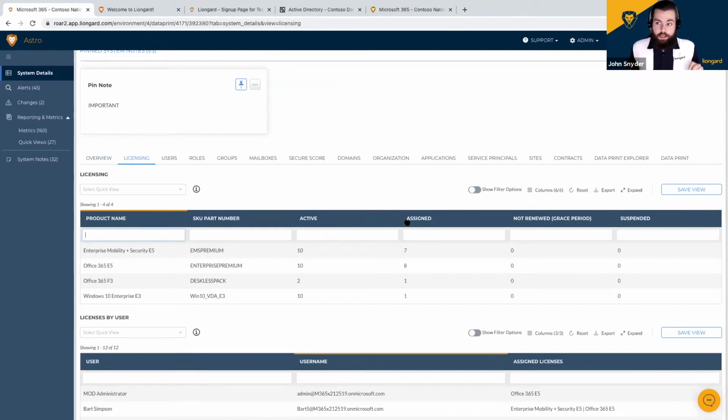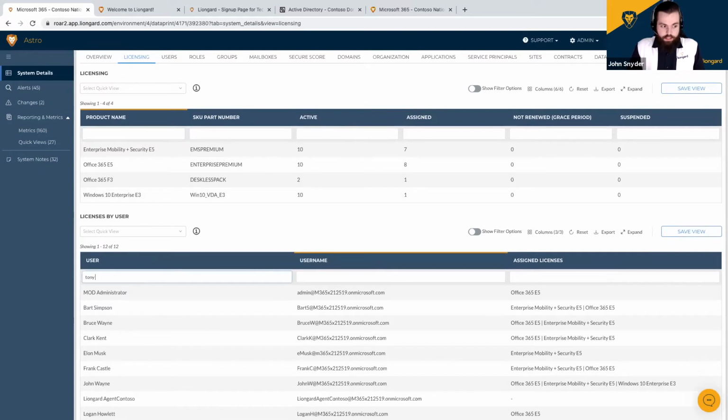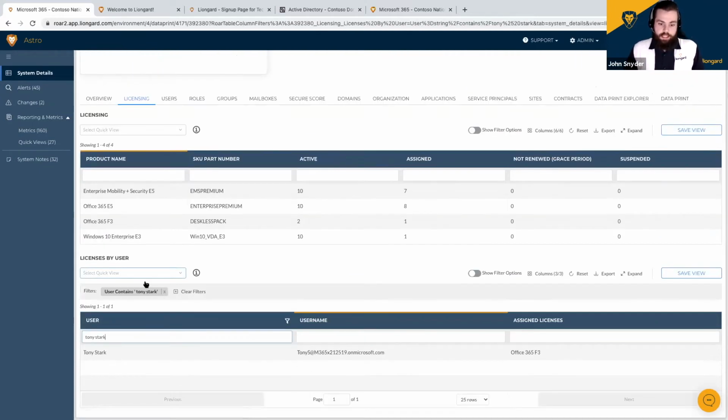That's quick ROI. Being made aware anytime a license isn't being used, making sure that everything is in good, clean order, right? You don't want to be spending extra money on licenses that our clients aren't using. We've got licenses by user, where we can quickly search much more easily and see what specific licenses a user has. Tony Stark, he's got an F3.